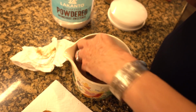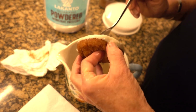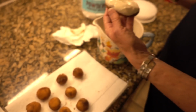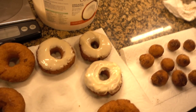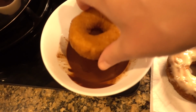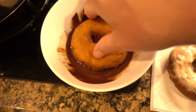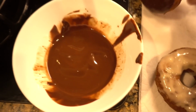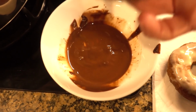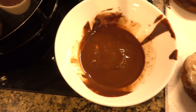You can add butter to that. Here's a chocolate version. It's Lily's chocolate chips melted with a little bit of coconut oil, just so it gets nice and smooth. And you just dunk and dip. That one's really easy. And you can go dark chocolate or the milk chocolate with Lily's. And then that was pretty much how easy it was to, you could have them without any topping at all. But that was what we did. And the next batch we'll experiment with different toppings. But look at that delicious donut.